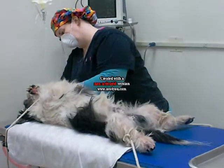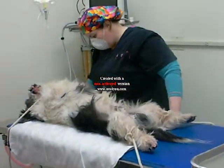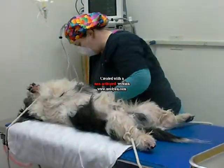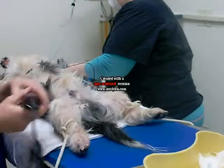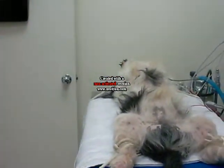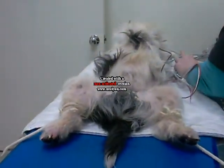Next I will start shaving. As you will see, I go to get the clippers, and someone had used them and taken the blades off right before surgery, which I had already set up for, so I just went and grabbed a clean set of blades.